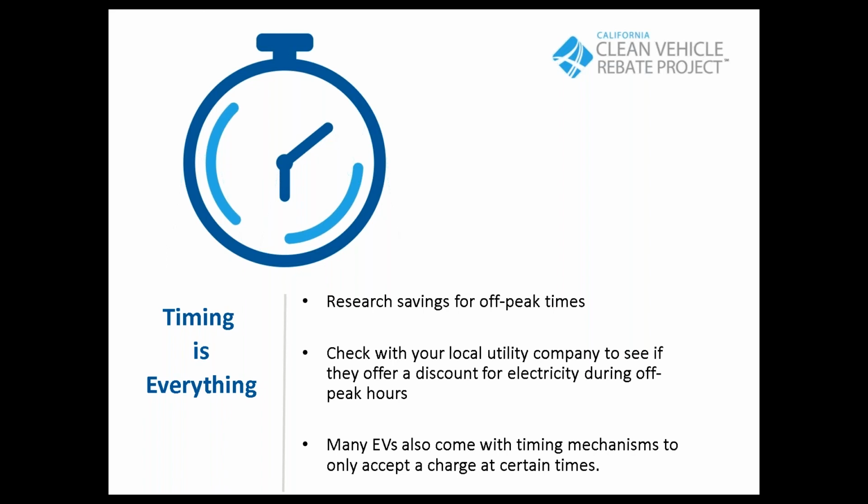With that in mind, it's important for customers to research savings about off-peak times and check with their local utility company to see if they offer a discount during off-peak hours or rebates and incentives for the purchase of a charger. In addition, many EVs today and some chargers come with timing mechanisms to only accept a charge at certain times, further increasing those savings.